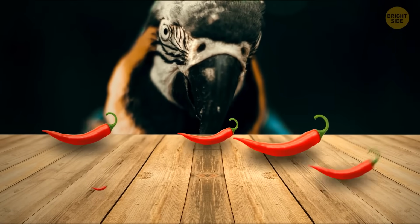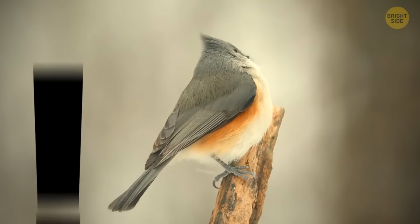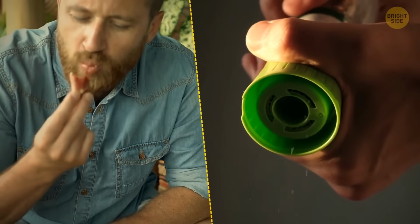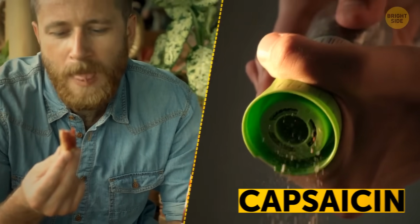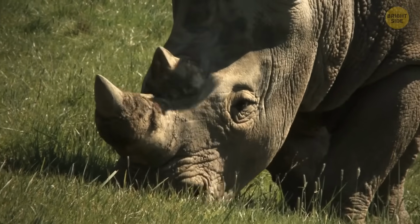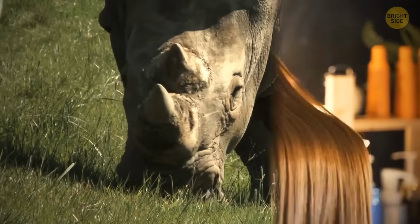Some bird species don't mind munching on chili peppers. That's because they can't feel the heat. Peppers burn your mouth because they contain a special chemical, capsaicin, but birds don't have the taste buds needed to feel its effects.